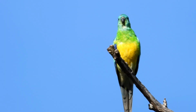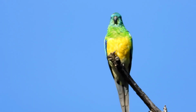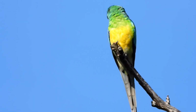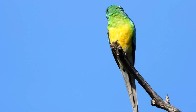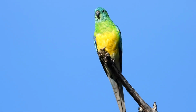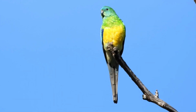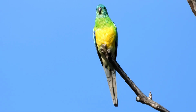First stop on the Parklands brings us to the beautiful red-rumped parrot, or grass parrot as they're also known. And the red-rumped parrots are medium-sized, slender parrots. The adult male is bright green with a blue-green head, a red rump and yellow shoulders and belly. The female is a lot duller, more olive green with a green rump and faint yellow or light green scales on the belly. The young birds of both sexes are a lot duller in colour. The similar species are probably the mulga parrot, and these guys, the red-rumped parrot, they live in southeastern Australia.